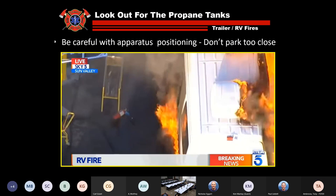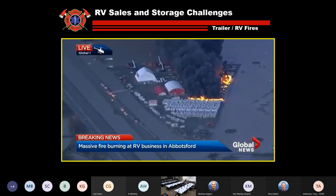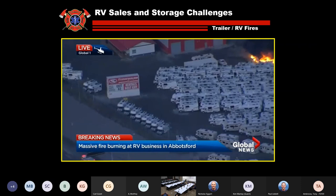Back to that breaking news, a massive fire in Abbotsford at an RV business. Police encouraging people to stay inside with the potential that this smoke could be toxic. Let's go right back up to Amber Belzer and our Global One chopper. Amber, we believe this is Fraser Way RV. That's the name of the business. What's the latest? That is true. Yes, it is Fraser Way RV Park. You can see the sign here on a couple of containers. This is just off of Highway 1.